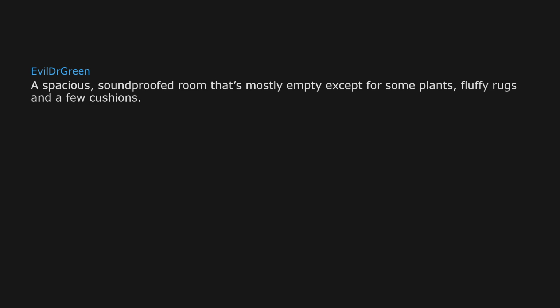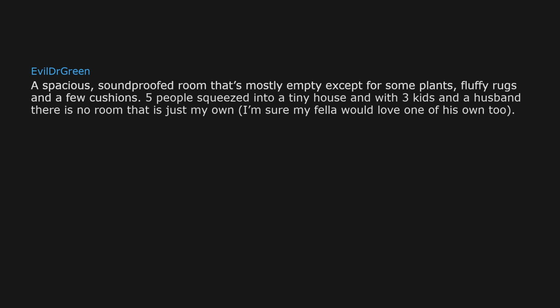A spacious, soundproofed room that's mostly empty except for some plants, fluffy rugs and a few cushions. 5 people squeezed into a tiny house, and with 3 kids and a husband there is no room. That is just my own. I'm sure my fella would love one of his own too. Somewhere I can just sit. Alone. Come on. You can say it.